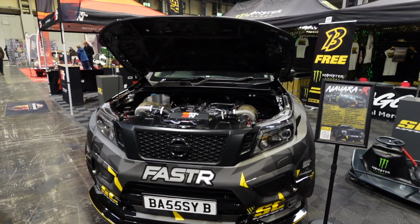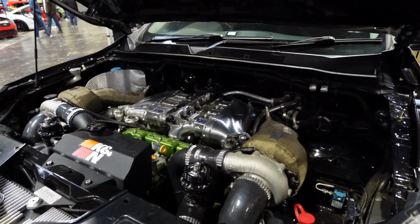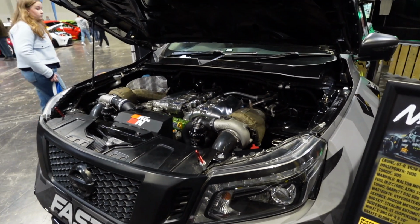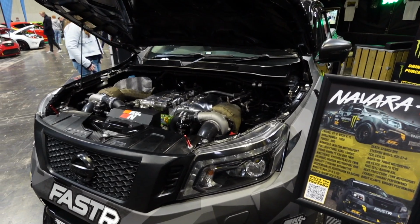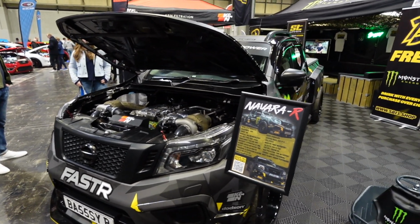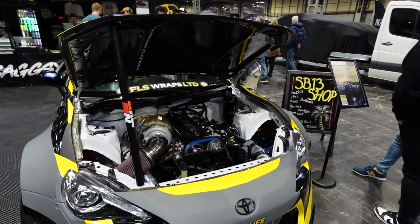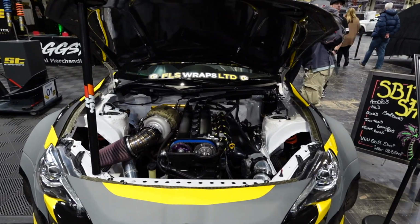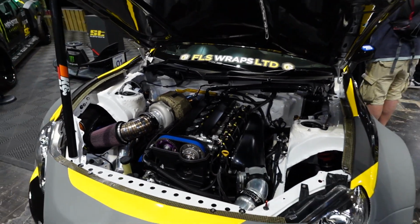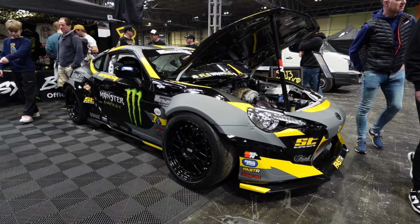That is lovely. We're down on the Monster Energy stand. We had to check out this Nissan pickup truck. They've squeezed the engine out of an R35 GTR, the VR38, and stroked it to 4.1 litres, and then squeezed 1,000 brake horsepower out of it. This thing is scary. And then also on the Monster Energy stand, you've got the Toyota GT86 with the 2JZ engine, obviously out of a Toyota, and also 1,000 brake horsepower to the wheels.